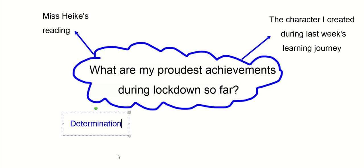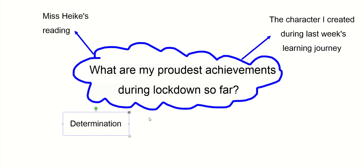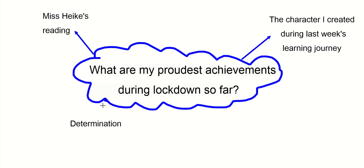Now I have written it in blue, which is not right because I need to stick to what I've been doing. I'm drawing my lines in my colour and I'm writing. There we go. All right, so I have put determination there because I think that is one of the skills that practically everybody has got better at. Okay, so they have got better at being determined.